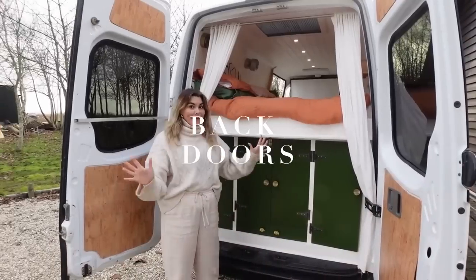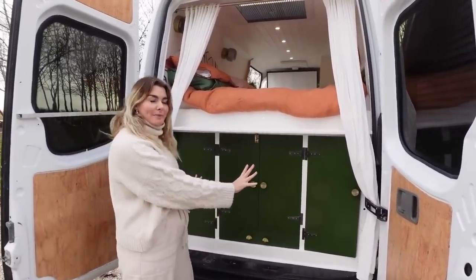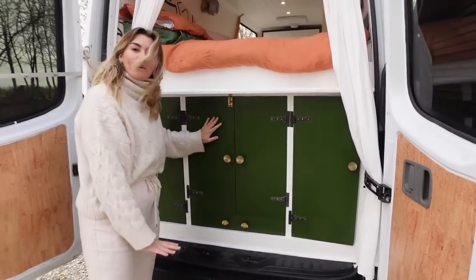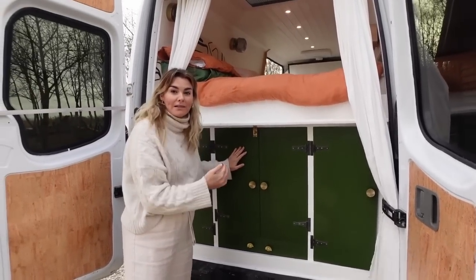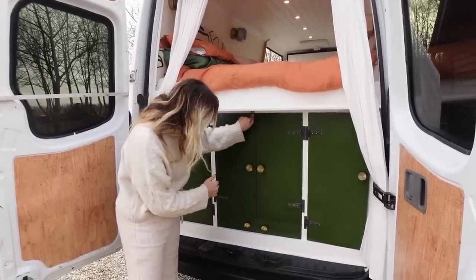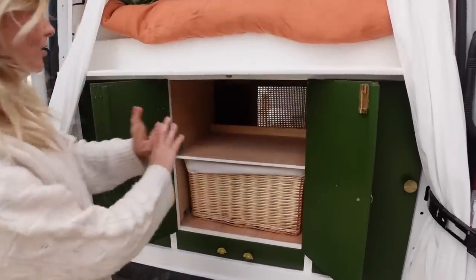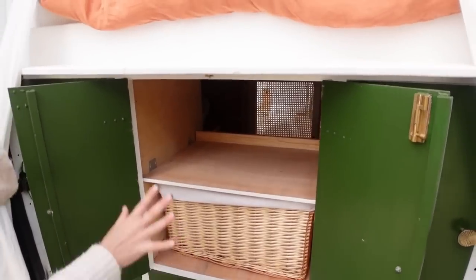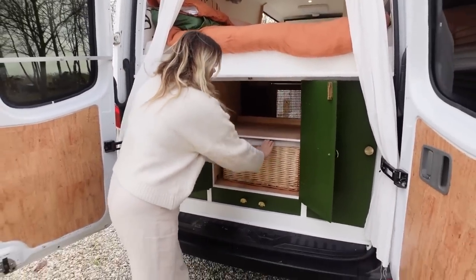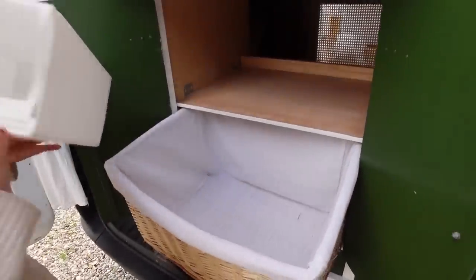So that brings us on to the back of our van. So we really wanted the back of this van to be a feature, just like everything else in our van. These doors are made out of a 1/4-inch ply, so they're super light, which is really important. And we just have a little hinge here, and then we can open this up. We use this space, again, for clothes storage. We have two of these. One goes here, one goes here. And they just pull out really easily, and we keep all of our clothes in there.